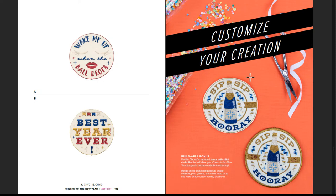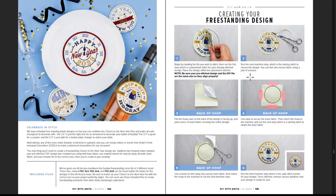Customize your creation. Buildable bonus. For this DIY, we've included bonus satin stitch circle files that will allow your Cheers to the New Year designs to become entirely freestanding. Okay, nice. Make them into... Oh, yeah, look. Around the alcohol container. So, you're going to stitch it. And then you can put the satin stitches. Oh, they make it so easy. And of course they tell you how to do everything. I just love them for it. That's awesome.